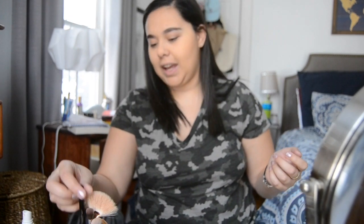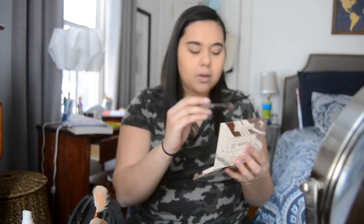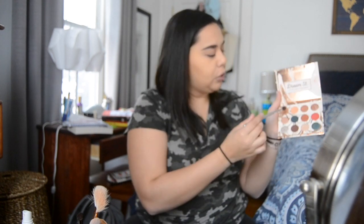So now we're into the eyeshadow, which is the fun part of any eye look, if we're being honest. I'm going to be using my new ColourPop Kathleen Lights Dream Street palette. I have not actually created a look with this, but I'm excited because you're going to see why. I'm just going to take this nude color here, which is just an everyday shade, and blend some nude in there.